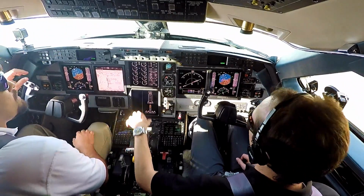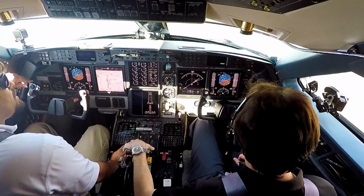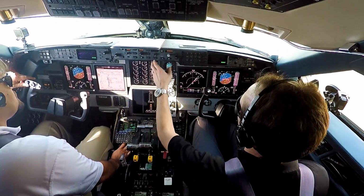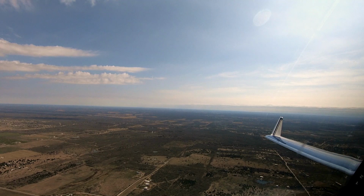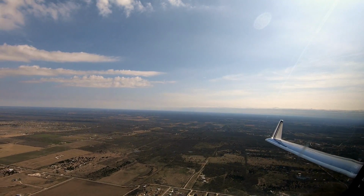Presidential 600, connect tower 121.0. 21-0, Presidential 69, and a large flock of birds here just about 500 feet below us. Thanks. Tower Presidential 69 with you on the visual 35 right. Presidential 69, Austin Tower, runway 35 right, cleared to land. To land 35 right, Presidential 69.